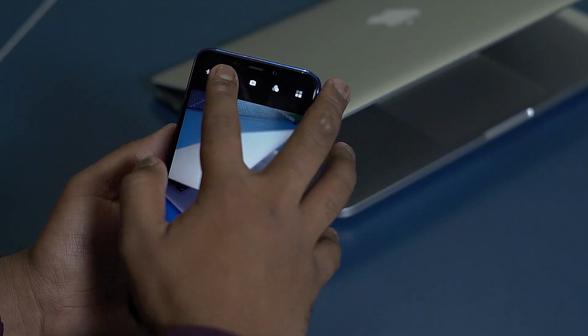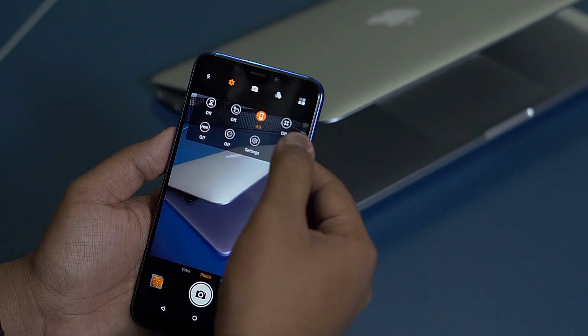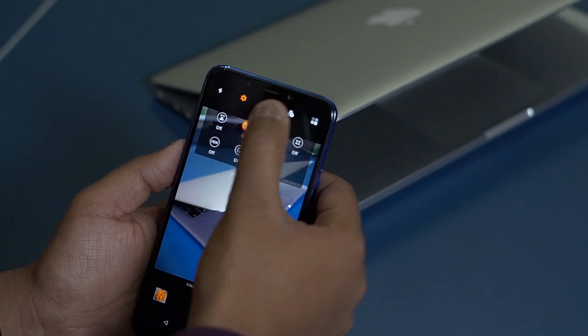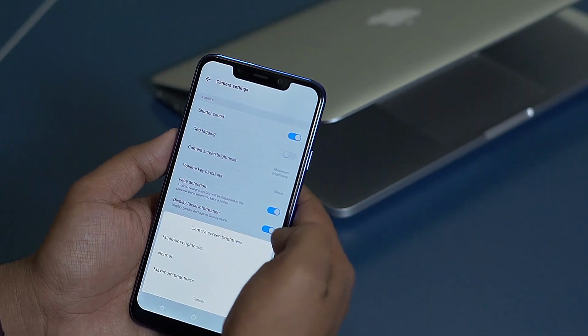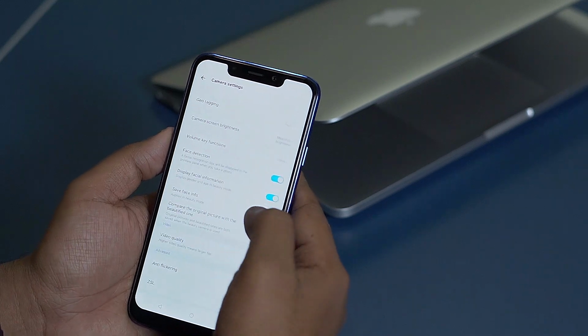Now, the camera app on the Micromax Infinity N12 does pack a lot of features. The different modes have been arranged well. You get the settings panel where you can choose between different aspect ratios very easily. You can turn on and off grids. You also have tap to focus, and you can go into more settings to change different things, like you can add geo tagging. You can also choose to have maximum brightness when you open the camera app.